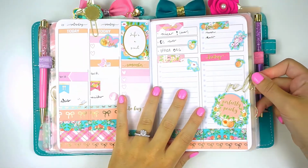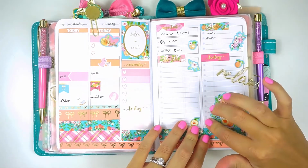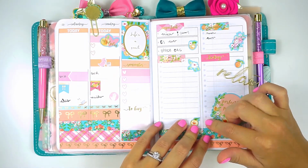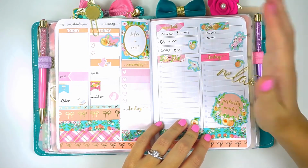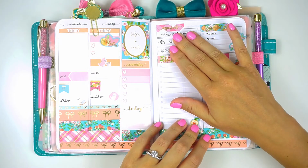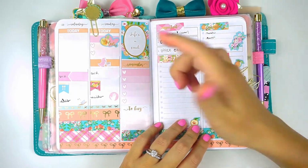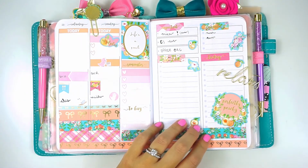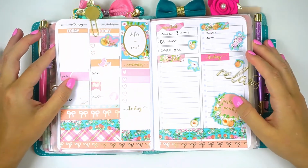And here's the second page of my actual spread. I do my to-do listing here. This I just use as a little mini notes section. This is stuff I need to remind my husband about. This is my top 3 for the week. This is for next week. I usually put a next week sticker here, but I didn't have one from Simply Gilded, so I just did a remember. And that is the second page of my spread.